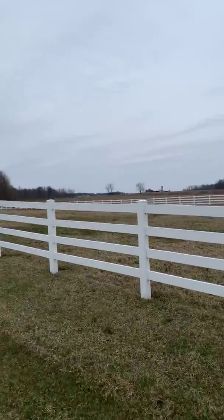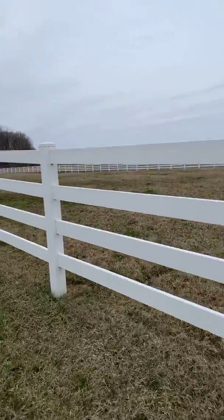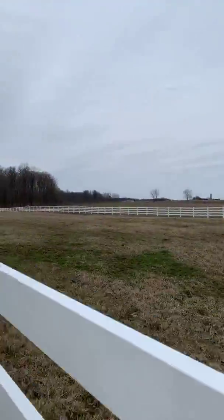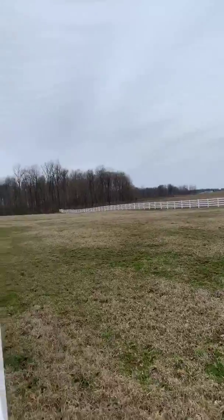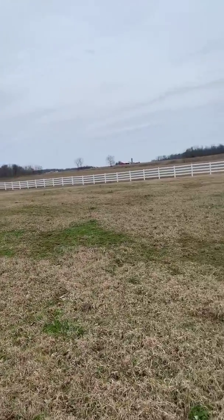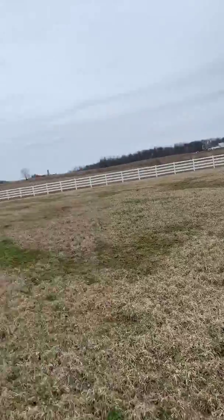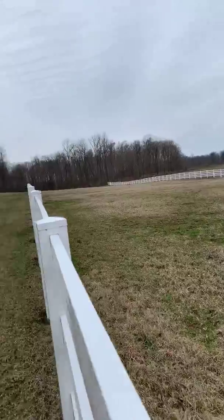So out here in our pastures, we grow fescue grass, we grow Kentucky bluegrass, we grow orchard grass and Timothy grass, so a lot of different grasses that are all good for our horses. There's a little bit of clover out here too, and we have about 4 acres total that is fenced in.